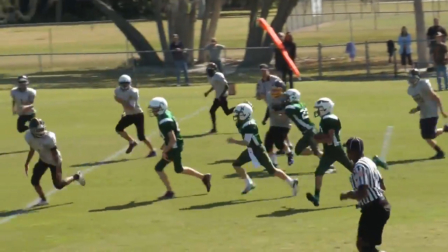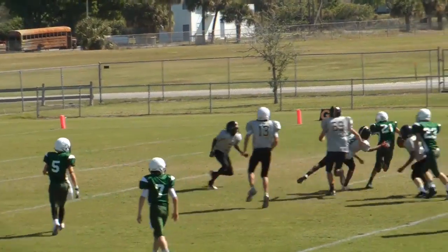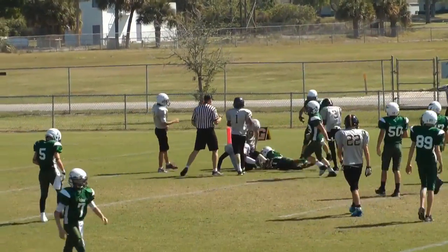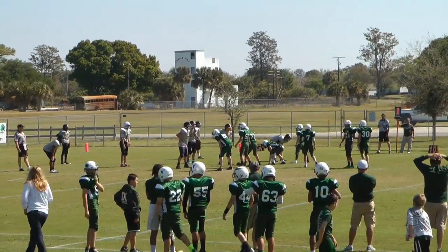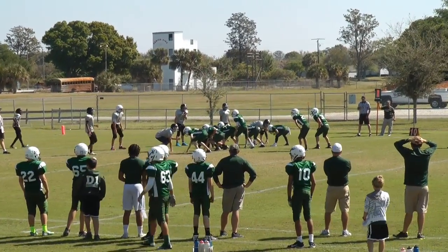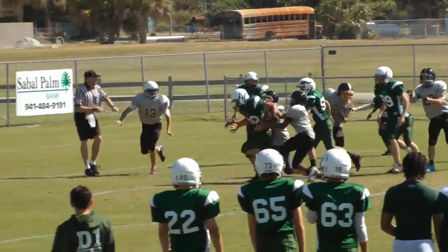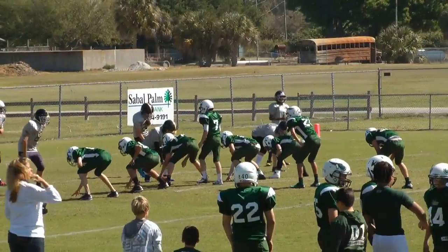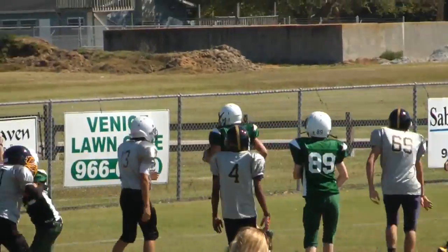Double reverse to number 21 on the outside. Outside still on his feet. Right down to the 5 yard line. Number 30. Down for number 30, up the middle for touchdown.